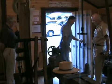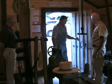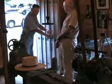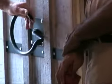And the same thing is on the front of the door. It only has one lock. And when we go back down on the outside, it will lock just like any other ordinary door.